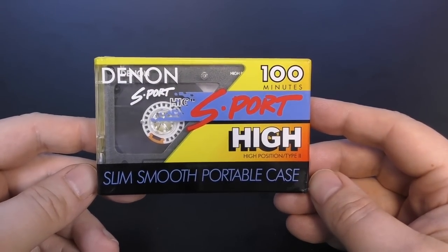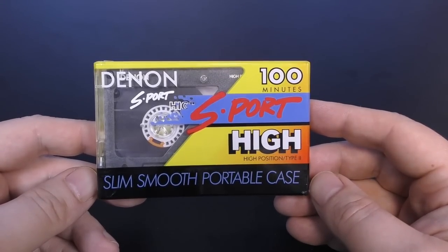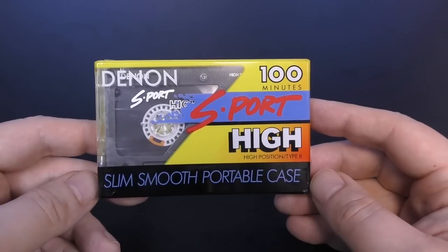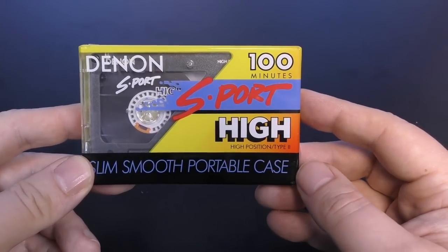Not a sport, an S-Port, because, let's be honest, who needs a sport cassette? What the hell's that all about, a sport cassette? Oh, yeah, it's what I listen to while jogging. Maybe it's designed for jogging, but it's a high precision tape.